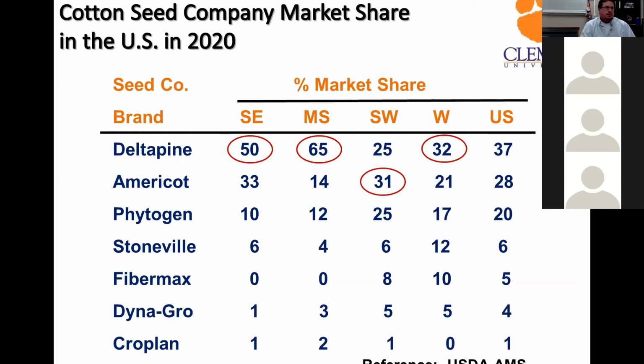Now switch gears a little bit and let's talk about varieties planted. This is percent market share for the cottonseed companies across the United States. SE is the Southeast, MS would be the Mid-South market, SW the Southwest market, W would be the West market, and this is the entire U.S. cotton crop.